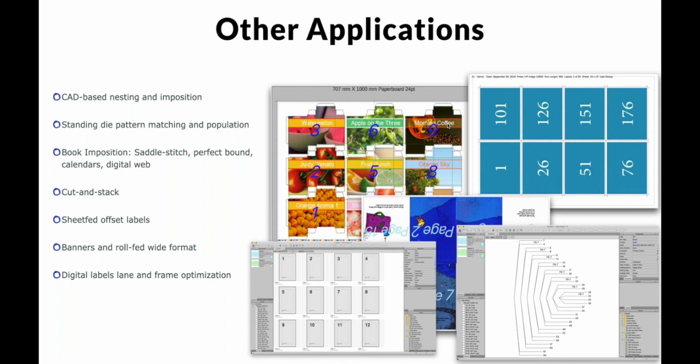We've now introduced our bookwork and positioning, so we've got saddle stitch and perfect bound. We can do calendars in digital web for dynamic digital books. And no templates. It's all parametric with the folding patterns in the incoming PDF files. We've also got cut and stack, sheetfed offset labels, banners in wide format, digital label optimization, and in-frame and lane ganging for digital label production.